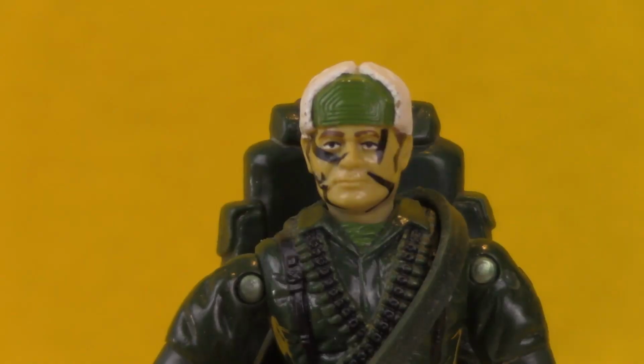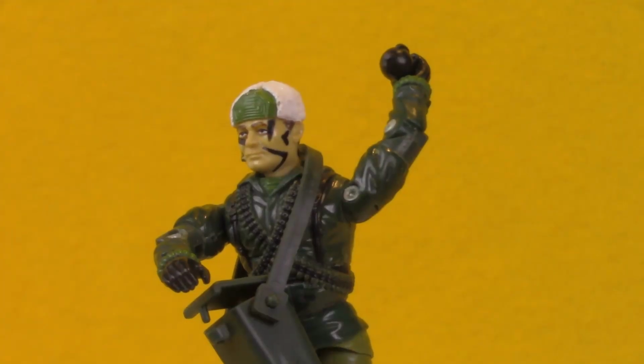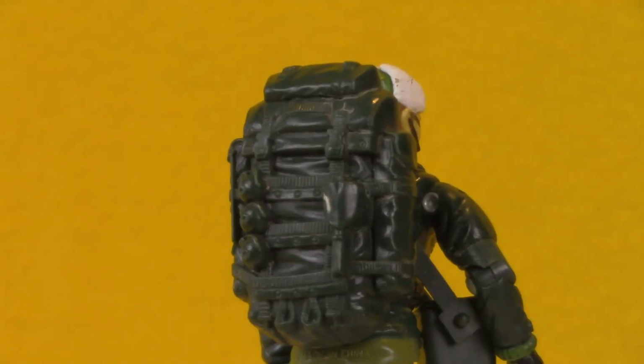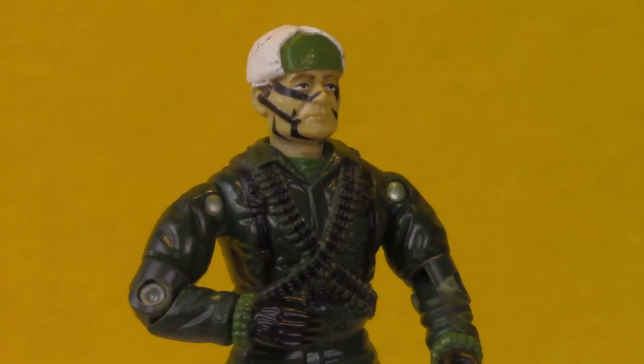I think they made some smart decisions on the gun and the satchel and the grenades that he comes with. He's got this big backpack. I'm not real sure why the backpack is as big as he is, but it's really cool. I think they did a great job on the colors that they picked for him.